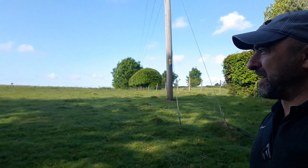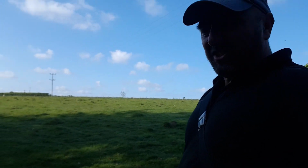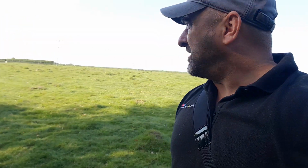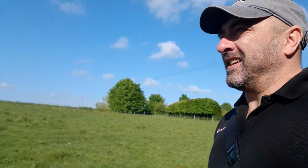Nice open space to take off and land from, but it's full of sheep, and also the ground is a little bit wet from the dew, so trying to find somewhere to actually take off from is going to be a little bit lucky, I think is the word.